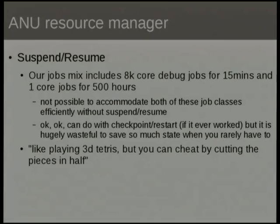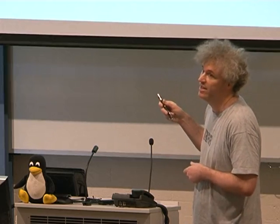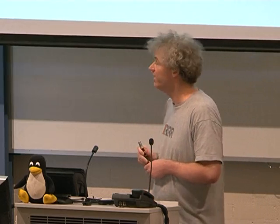For example, you have an 8,000 core debugging job that wants to run for 15 minutes. The scheduler goes around and finds 8,000 cores of smaller jobs that want to run for longer than 15 minutes, and it just SIGSTOPs them. The 8,000 core job runs over the top, does its thing, gets off, and you send a SIGCONT to all those little jobs underneath, and they all come back and start off from exactly where they were. It's extremely inefficient to run 8,000 core 15-minute jobs if you don't have a suspend resume scheduler. You have to create an 8,000 core hole in your machine to get that started if you don't do suspend resume.